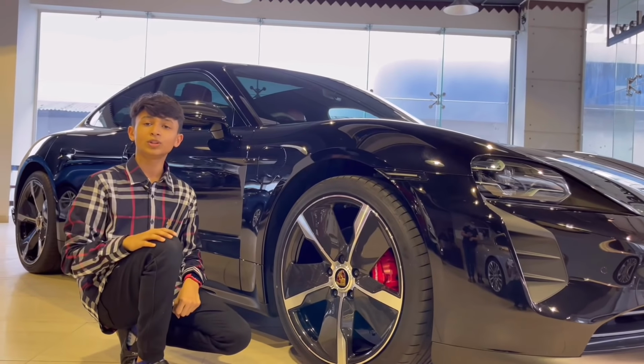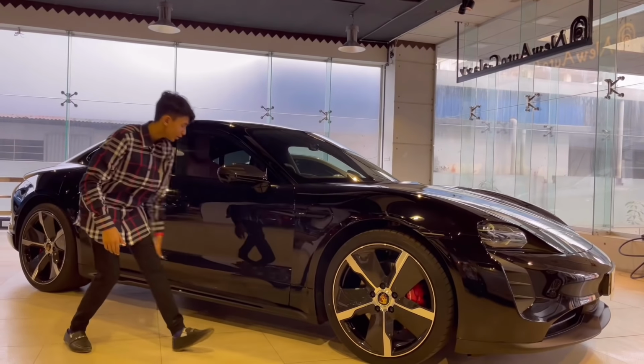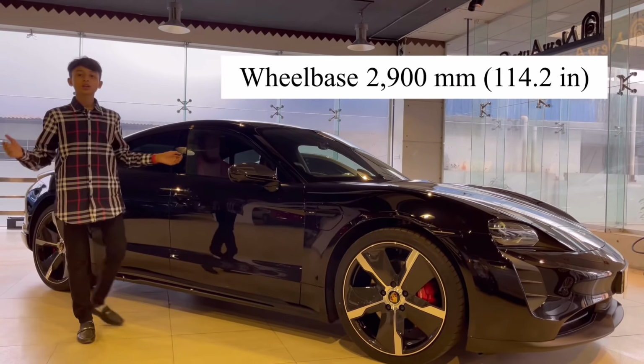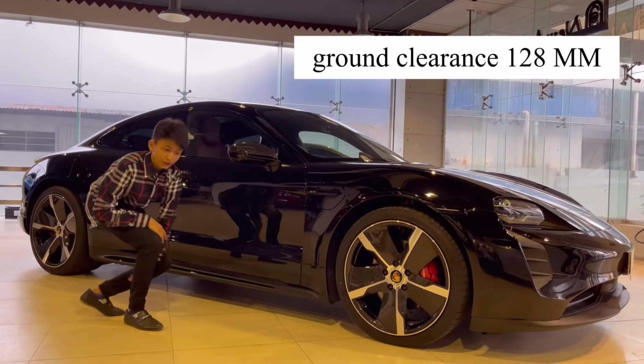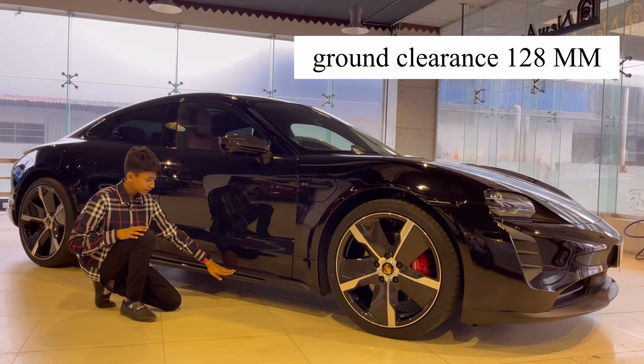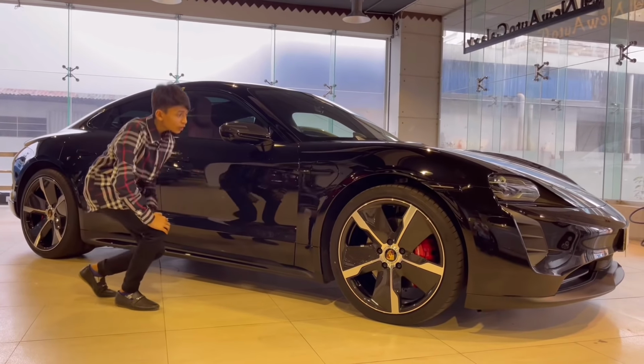Now let's show you the rest. The wheelbase is from the front wheels to the rear wheels, how much gap you have. That is 114.2 inches, and the ground clearance of this car is 128 mm. And this is the side skirts of it, because this has the sports exterior design package. We forgot to show you this.